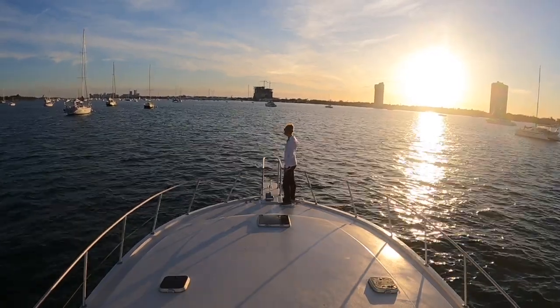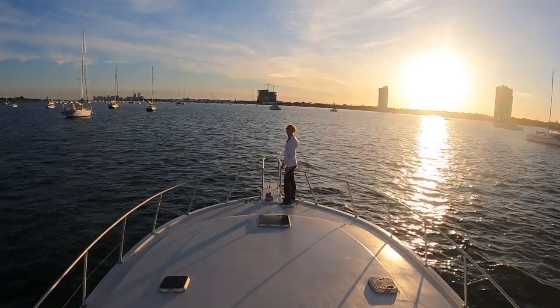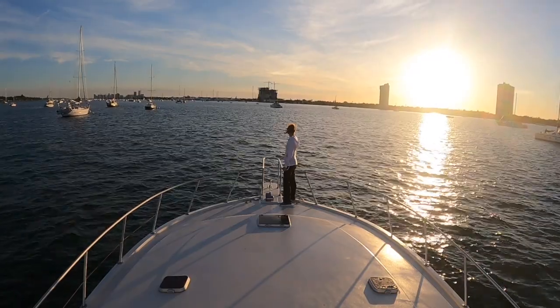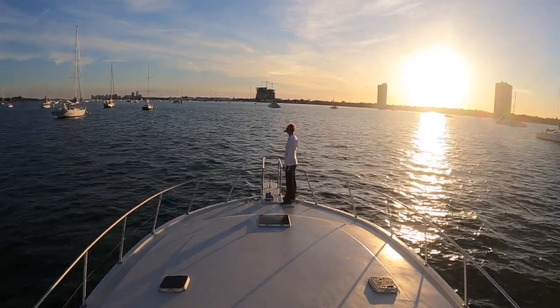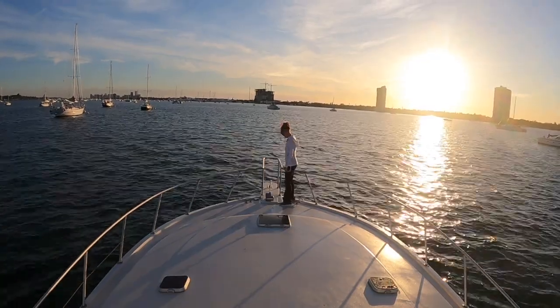So, you know, my job is to put the anchor down, which is pretty easy because we do have foot pedals. I just have to make sure that I know when Mike is ready for me to drop it and give him hand signals about where the anchor is falling.